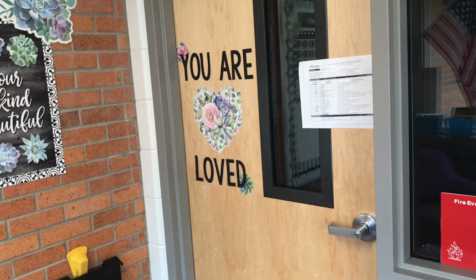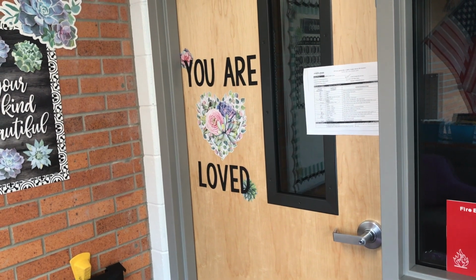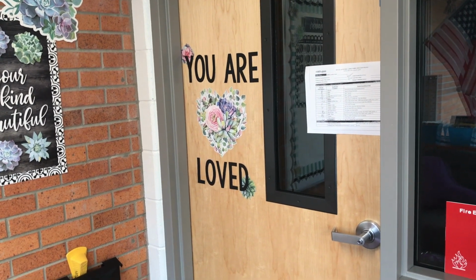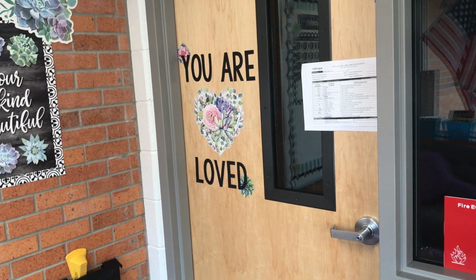This is one of my favorite parts of the room. I found that heart-shaped succulent at the dollar store, and I just thought it was so cute. This is what I really want my kiddos to feel, that they are loved every time they walk into this room.